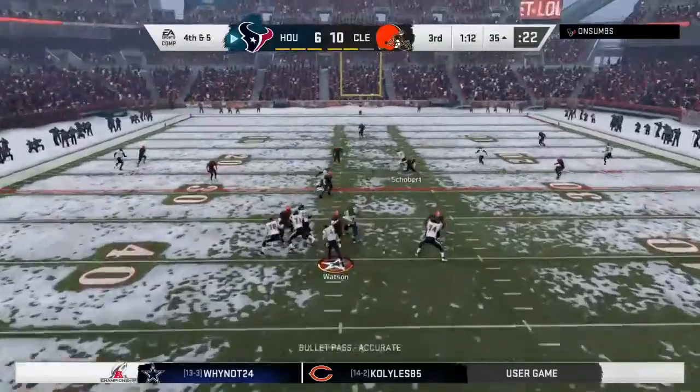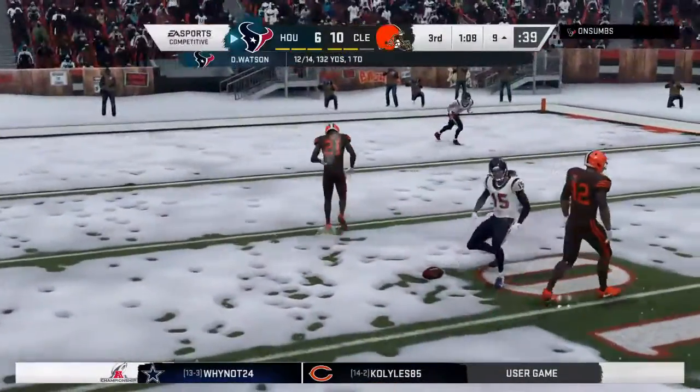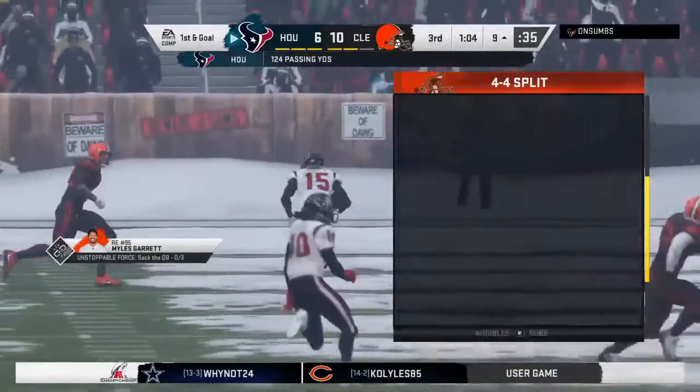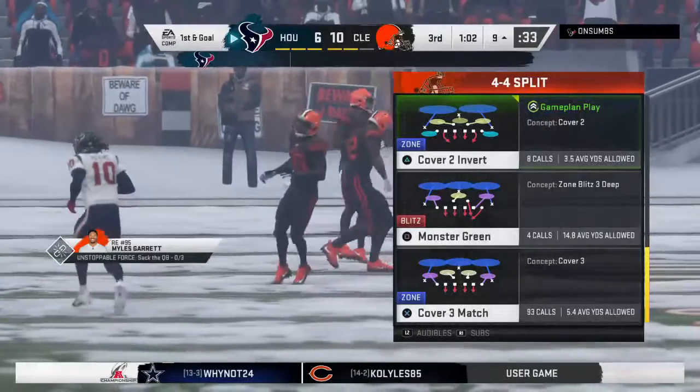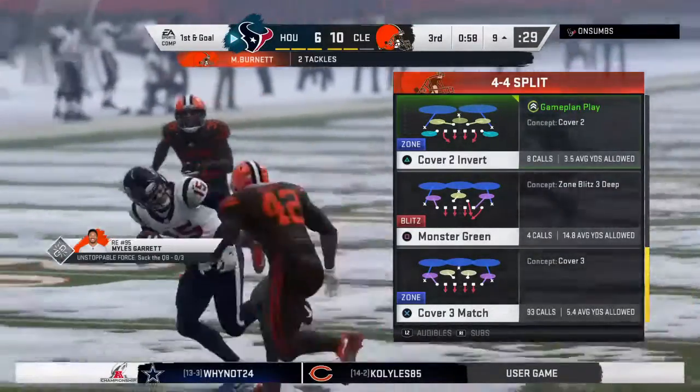Here we go on fourth. Watson. He finds his target, Fuller. And they move this all the way down to the 9. Wow, first and goal, and defensively all they can do is shake their heads. Not only did they allow the conversion, but a big play as well.